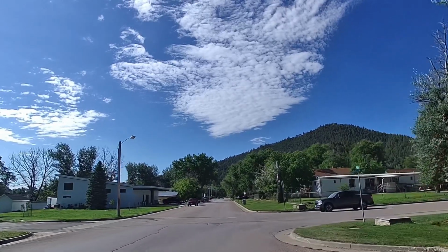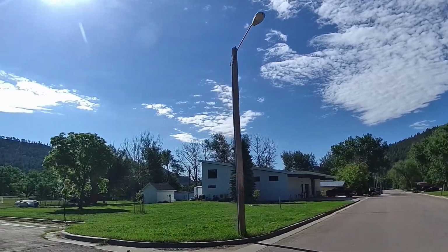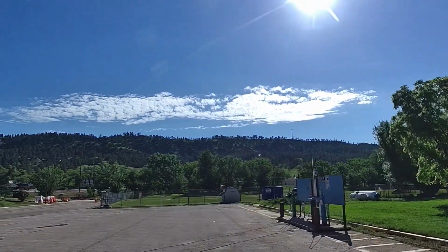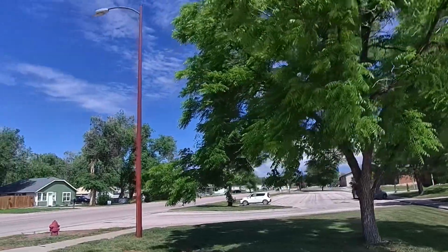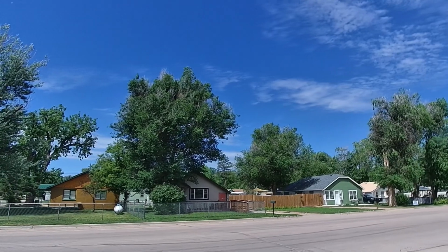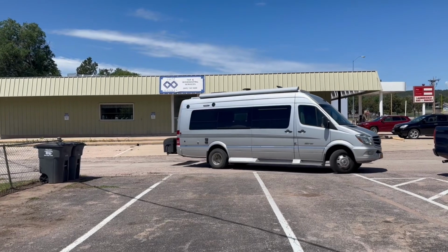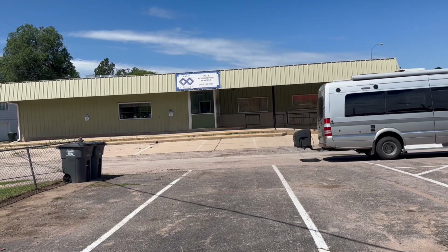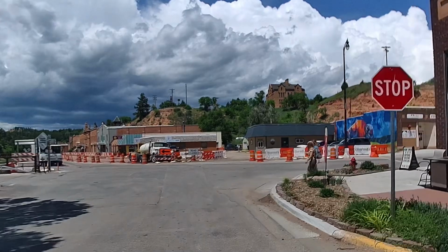However, Hot Springs had another sought-after amenity for us, a free dump station and water. After taking care of our tanks, we also took advantage of the local laundromat. Hot Springs is a really cute little historic town, and we hope to visit again. The construction made things a bit more challenging.